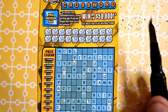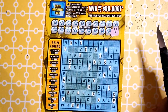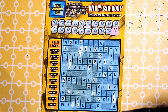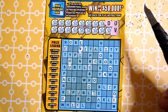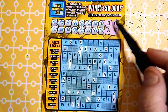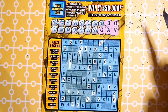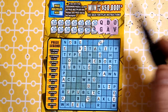Moving right along to ticket number 30. A yellow ticket. First letter is a V. And we've got one. Just one V. Oh, we've got a D. Any D's? One D. A, we've got G. Looking like one G. Q. Nope. B.